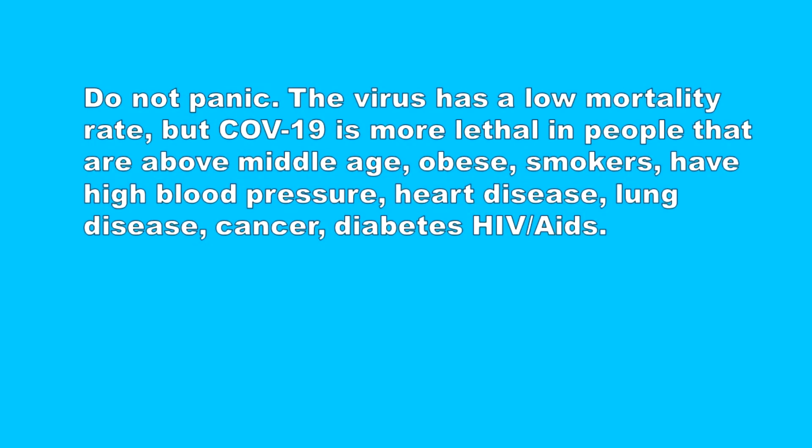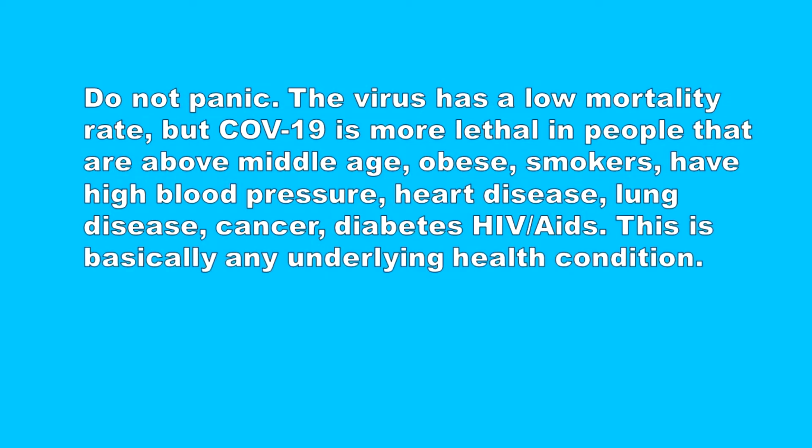Do not panic. The virus has a low mortality rate, but Covid-19 is more lethal in people that are above middle age, obese, smokers, have high blood pressure, heart disease, lung disease, cancer, diabetes, or HIV/AIDS. This is basically any underlying health condition.